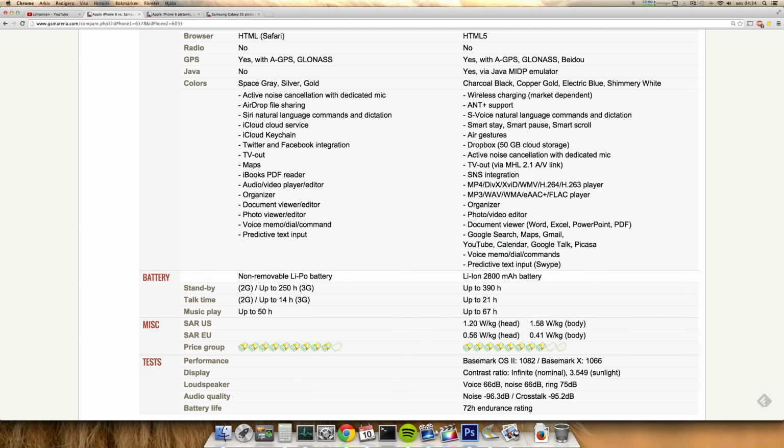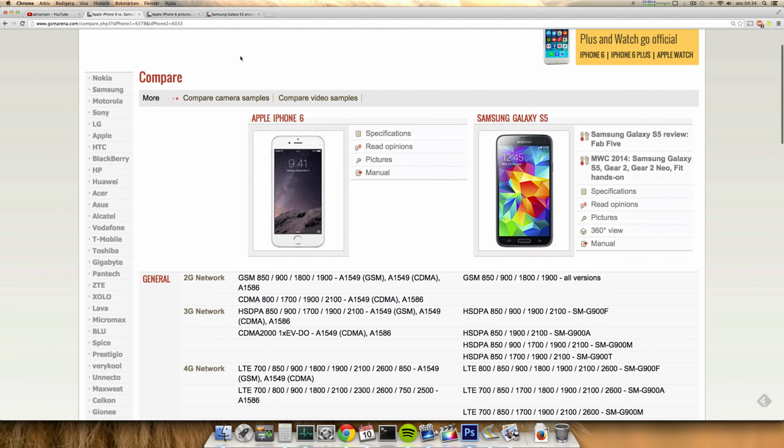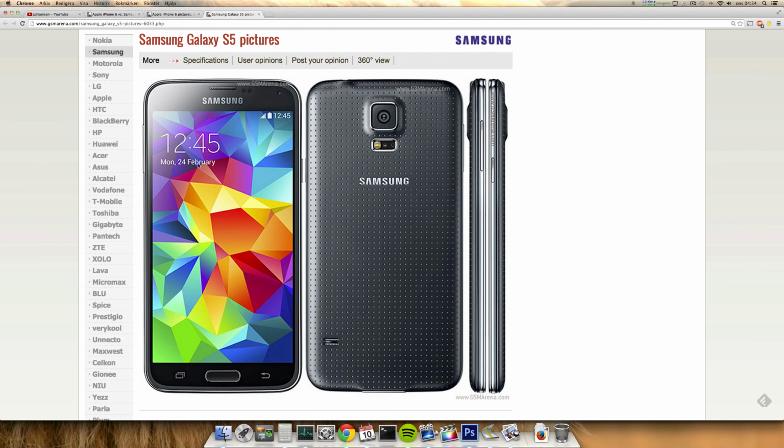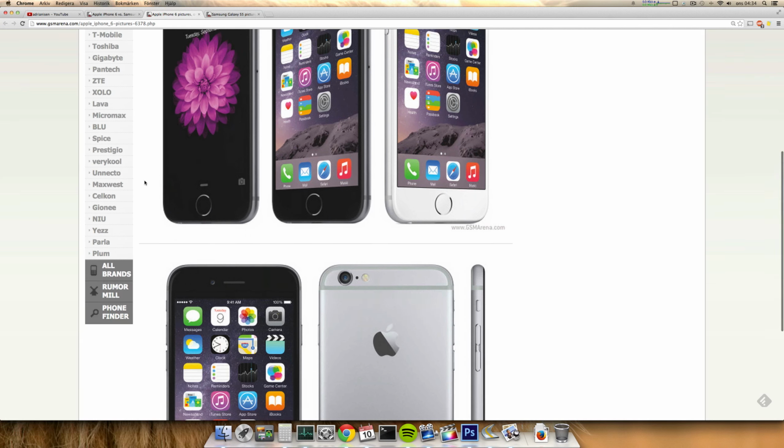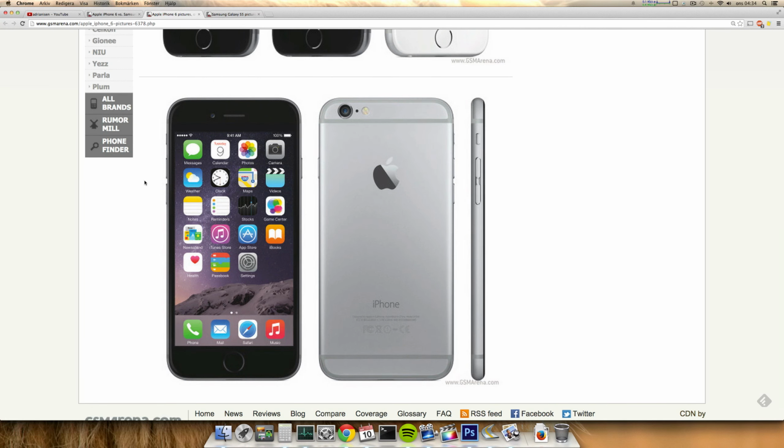Then we have a 2800 milliamp battery inside of the S5, and I think it was 1800 milliamps inside of the iPhone 6. Now, the bigger brother, the iPhone 6 Plus, should have a bigger battery, I've heard, and that's why it's a little bit thicker. Oh yeah, I actually don't think this one, the iPhone 6, got the camera upgrades. It was only the optical image stabilization. I only think that was for the iPhone 6 Plus, so it might not even have that. You can see though, superior design, very nice design.